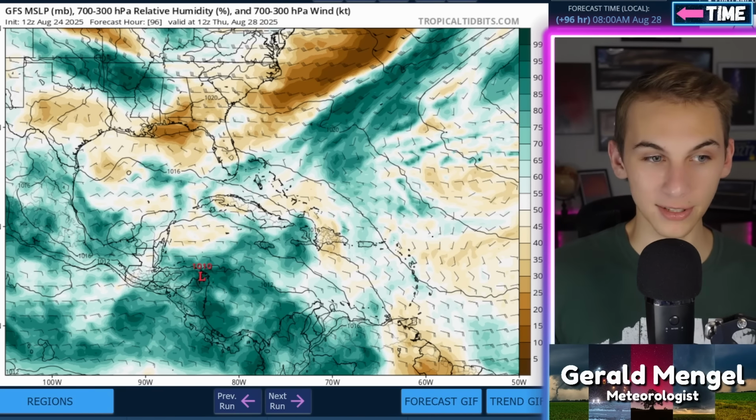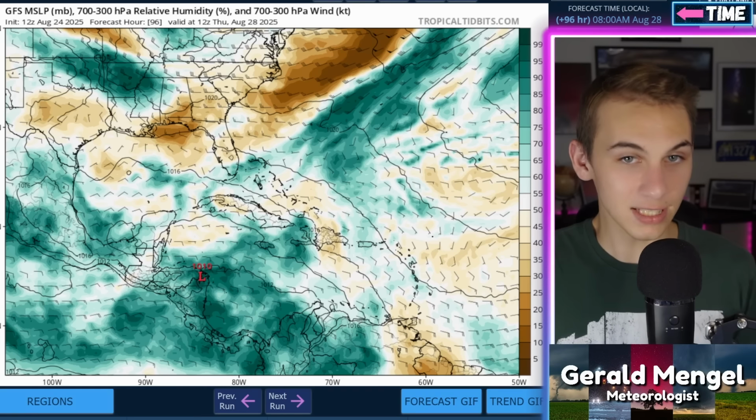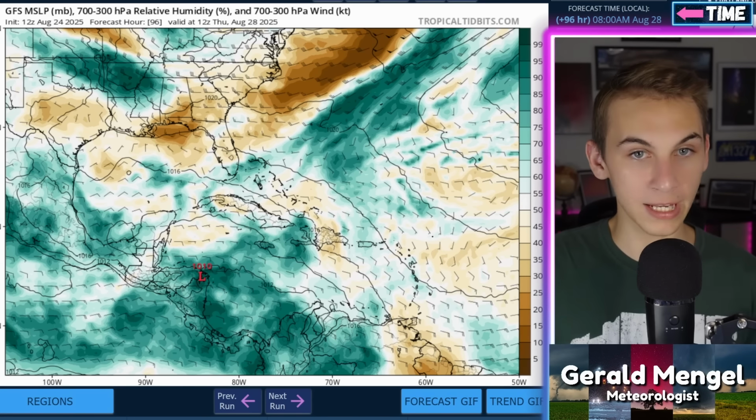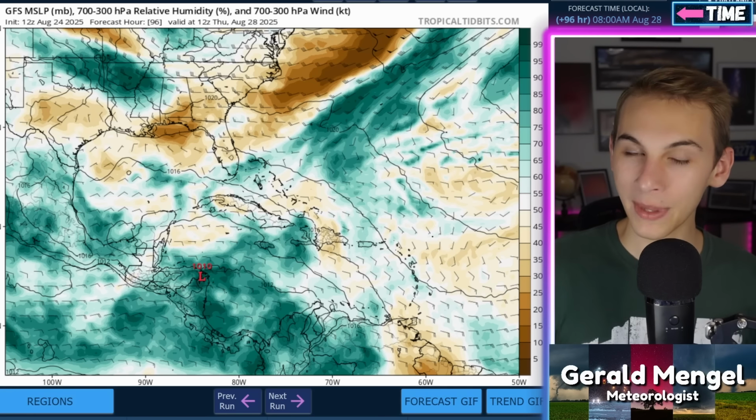The other part of the puzzle is, well, where in the world would it go if it does develop into something? Does it plow into Central America, or does it start to curve north into the Gulf? Well, let's take a look at some model data and try to answer that.